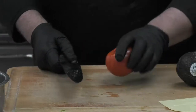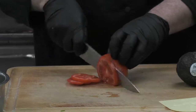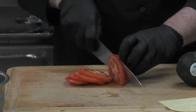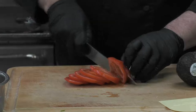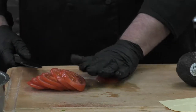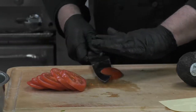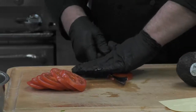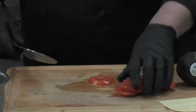So when I'm using this for salsa, I like to just do slices like this, almost exactly like what you're doing for a sandwich. Be a little careful. I can hold on to the tomato pretty good. If it starts getting too wobbly, you can actually take it. Be really careful to put your hand up like this, not down like this. And you can just take your knife and, again, make sure your hand's not on the cutting board, it's up over the tomato like this, and just cut through it, because it's really hard to cut that tomato when it's setting up.